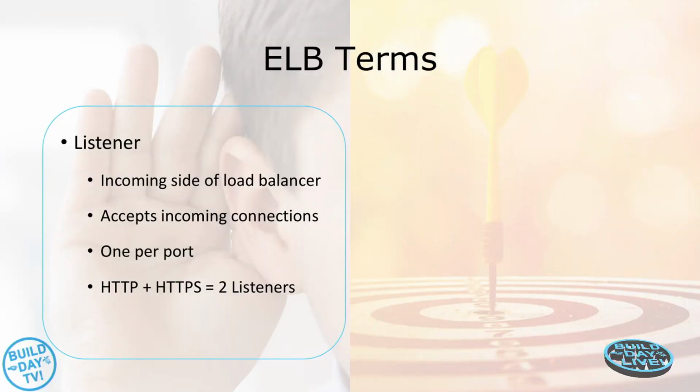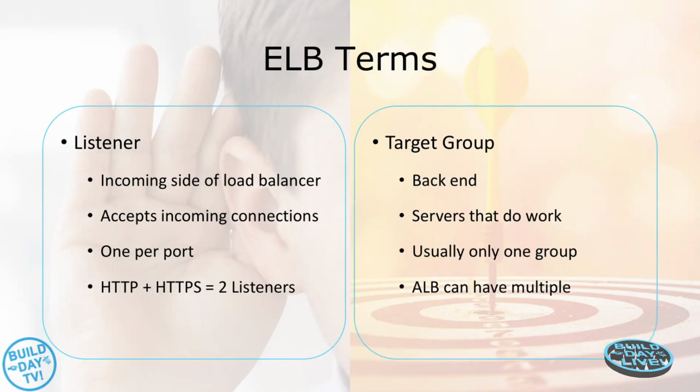So we absolutely often have multiple listeners. And particularly if we're doing TCP port load balancing, we can maybe be listening for 3 or 4 different ports that are being offered by our back-end service. So the listener is the front. And so, of course, then there's a back, and the back is called a target group. The target group is the group of web servers or application servers that are offering the service. And so there's a linkage between a listener and a target group. And most of the time, there is only one target group for a load balancer. And all of the traffic coming from the listeners goes to the single target group.